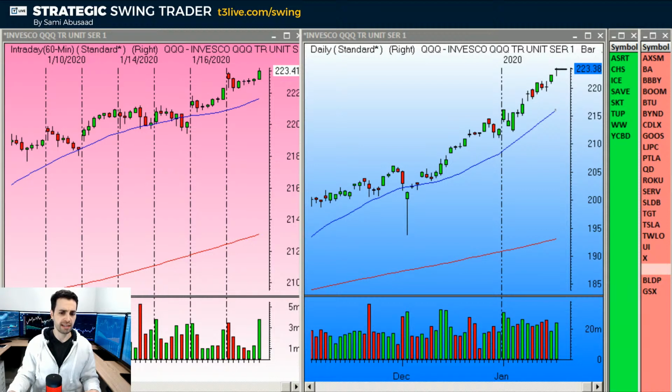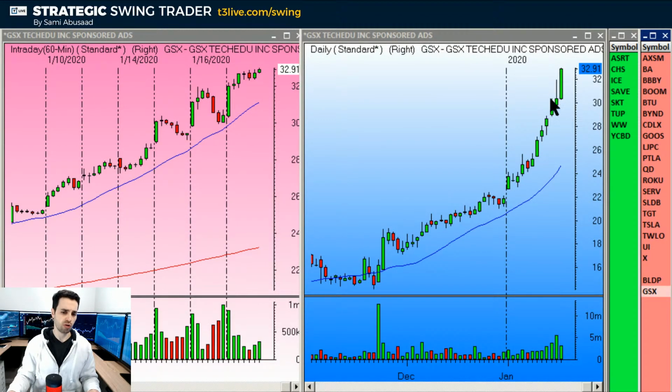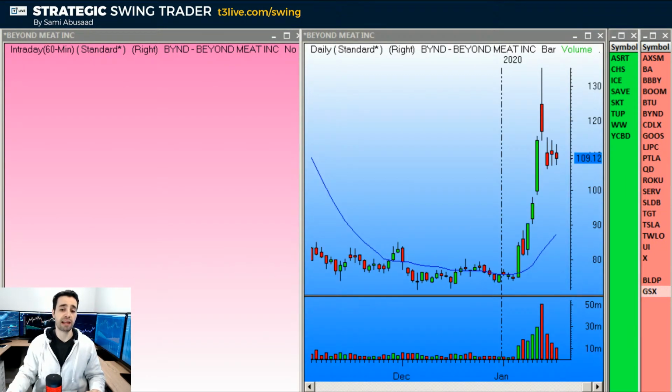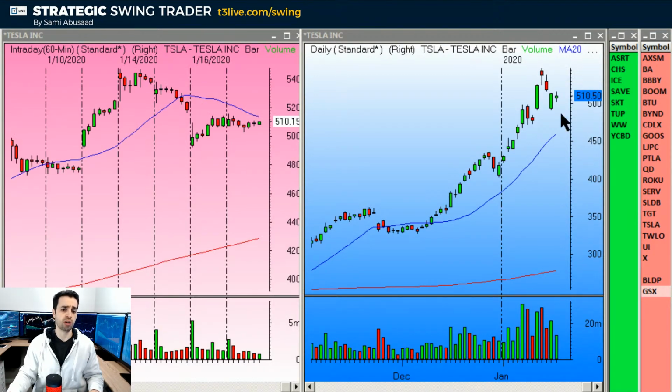We are extended away from the 20 MA on the daily chart of the Qs, but we don't have any acceleration. What's acceleration? Actually, we're going to talk about it when we get to BLDP and GSX, which are, notice how the stock starts to go vertical, all right? Actually, Beyond did that last week, and I called it short at the top, right? Up, up, up. Notice how vertical. Tesla, which I'm actually in short, but I'm looking to add to the position.